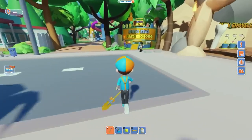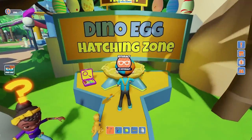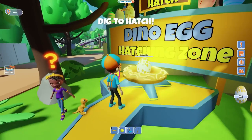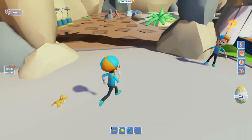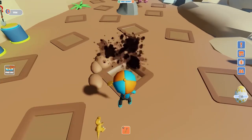Okay, here we go! We're back to the dino egg hatching zone. Hi, Mika! Oh, I wonder how long it will take to hatch this egg. Well, we'll put it in the nest and see. Start hatching the egg, okay? Oh, whoa, we better go dig to hatch this egg too. Come on. Oh, here we go, Tommy. Tommy the T-Rex. That's some fun digging.